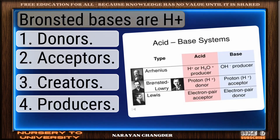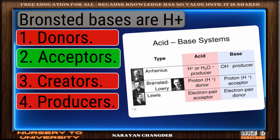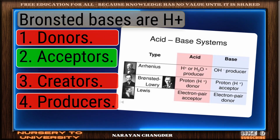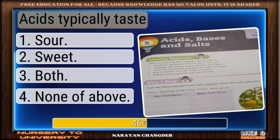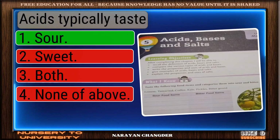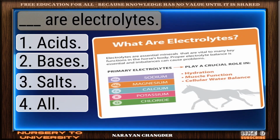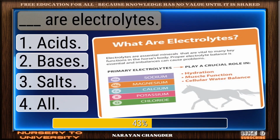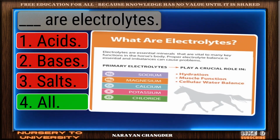Bronsted bases are H+. Smart move. Acceptors is an accurate answer. Acids typically taste. Well picked. Sour is the correct answer. Dash are electrolytes. Strong choice. All is the right answer.